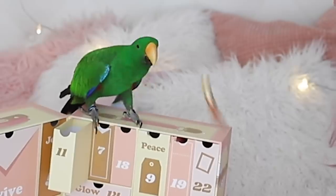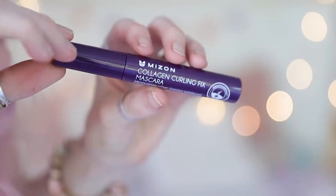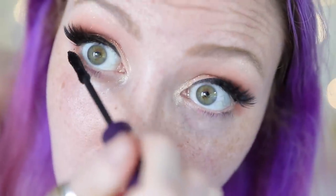Archie, where's 12? Do you know where 12 is? Ooh, mine's on. Collagen Curling Fix Mascara. Mascara contains collagen to protect eyelashes and help smooth curling without clumping and smearing. Obviously, because I already did my lashes, it's a little bit hard to rate this one, but I've put it on the bottom and it looks really nice.